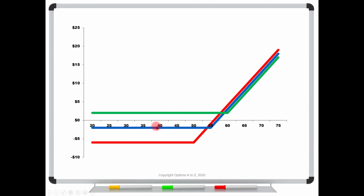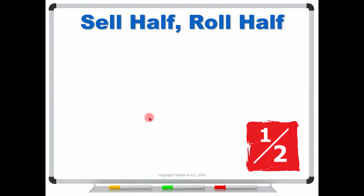So notice now, when I've shifted from the blue to the green, I have a guaranteed $2. I can't lose. That's why this green curve, this whole area here, as shown by this green box, is above 0. Now that's all good on paper and it's still an invaluable technique, but the problem is it might take a while. You might have to do 2 or 3 or 4 or 5 rolls before you can get yourself into this guaranteed profit. So this is where the technique of selling half and rolling half comes in.